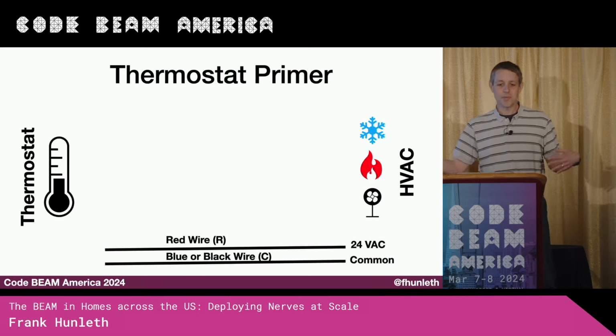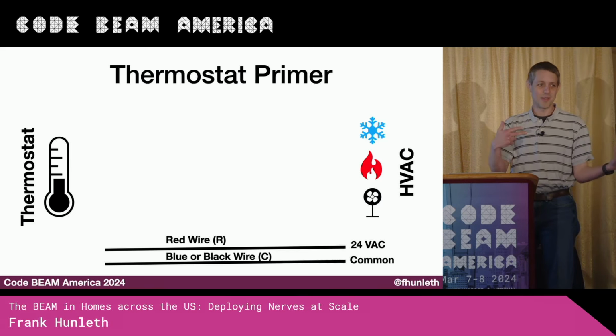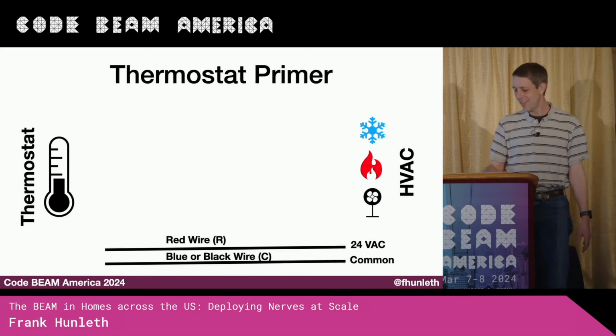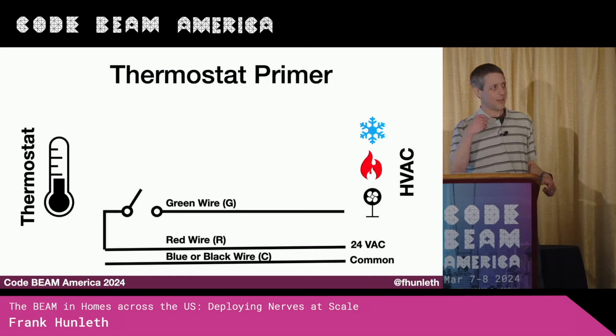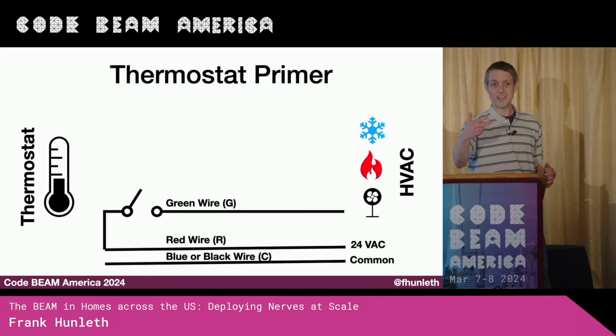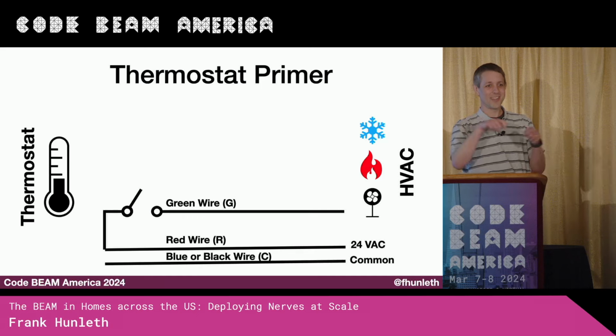If you look behind the scenes in the wall, there are a couple of wires that come out that supply power to the thermostat. And if you've hooked up a Nest or whatever, you've seen these and you've had to connect it up. Then there are other wires that control what your HVAC unit does. And it's very simple. You just have to connect the red wire to the green wire.